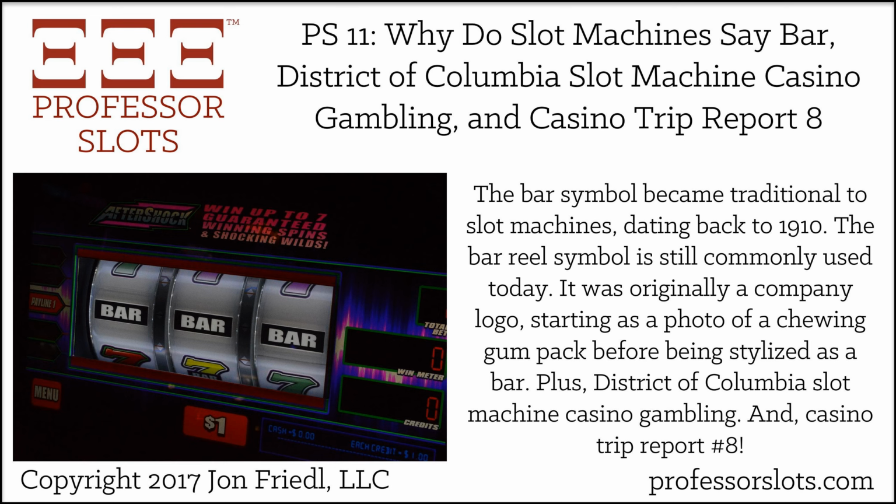So that's a bit of a loss this time for me, but things do go up and down, and it has been a while for me. I think the main thing was, I think these slot machines had been played recently.